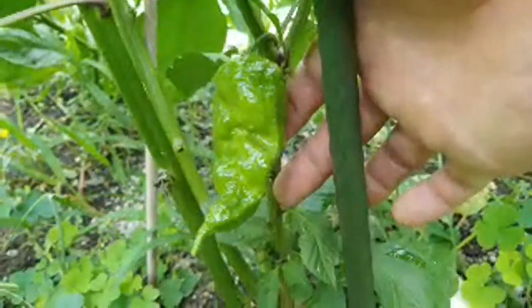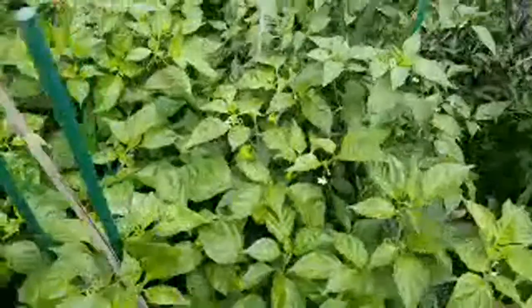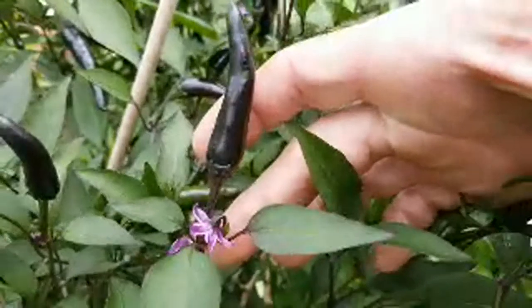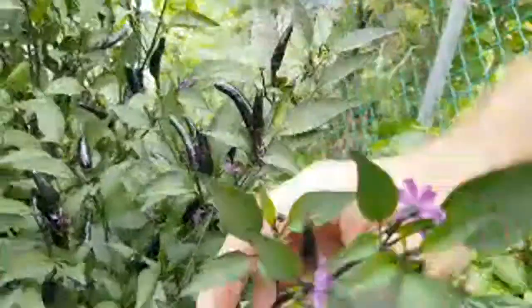Here's another Bhutlah. Keep in mind, I've had quite a bit of variations of the Bhutlah just from the seed stock I've grown. This one's an unexpected variation from crossing mine. That's what I meant. And if you look at the flowers, that's pretty awesome. This one's another variation of mine. I like it. I've been trying to keep growing them.